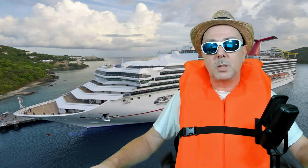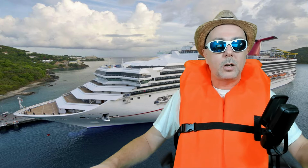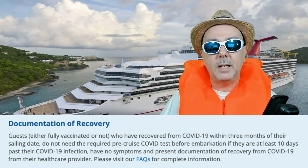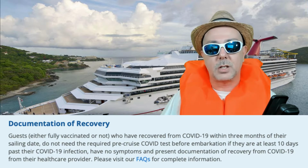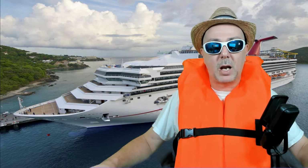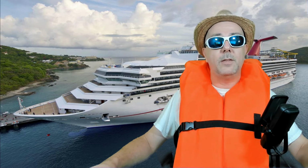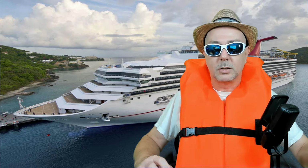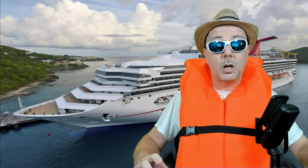And the other thing I wanted to point out on Carnival, and there wasn't a lot of announcement about this, is that Carnival has a slight adjustment to the testing requirement. It's for anyone who's tested positive for COVID within 90 days of their sail date, and it's been more than 10 days since they tested positive, and can produce a letter from a healthcare provider stating that they recovered from COVID. So in lieu of the negative COVID test result, you show up with that letter. As long as it has all the dated information on there, like when you got COVID, and that's within 90 days, you're good. You don't need that test.